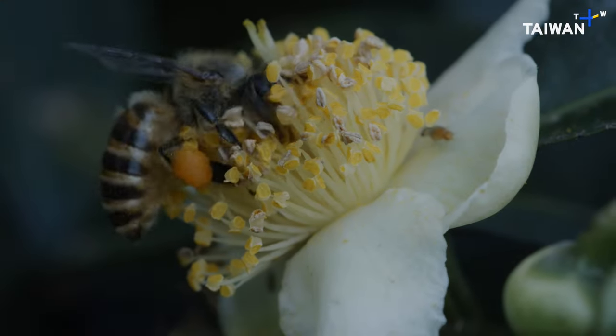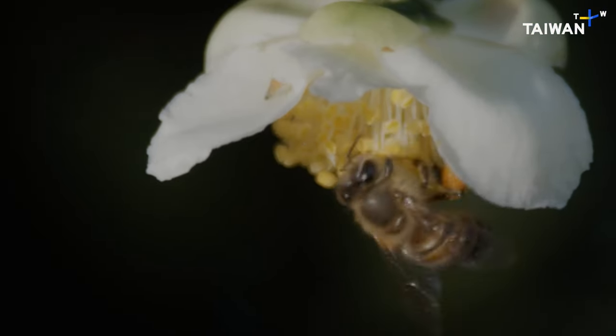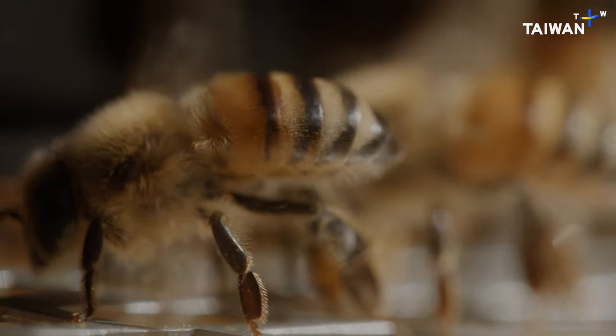As bees shuttle between flowers, the hair covering their bodies brushes pollen off from the flowers, which is then stored on their hind legs. Loads of pollen are carried back to the hive to be served as food.